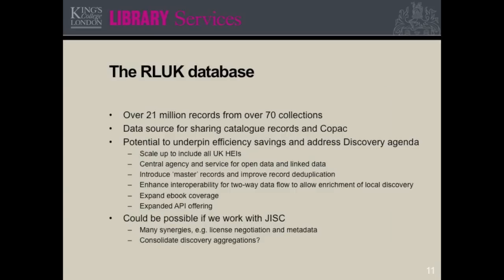Central to the findings of the shared cataloguing group and the report is the RLUK database. So I just want to spend a minute talking about this because it's very important. We've got a fantastic resource here that we've all helped create since the days of CURL that David mentioned. We've got, I think, over 21 million records representing at least 70 collections. It's a very rich resource we have.